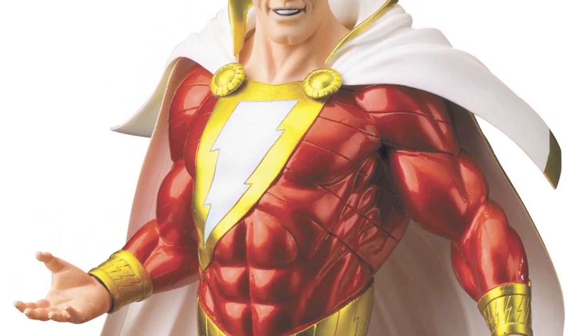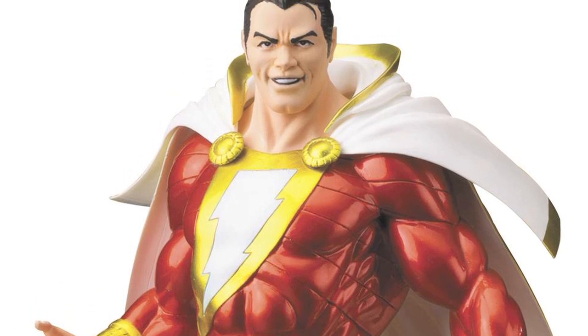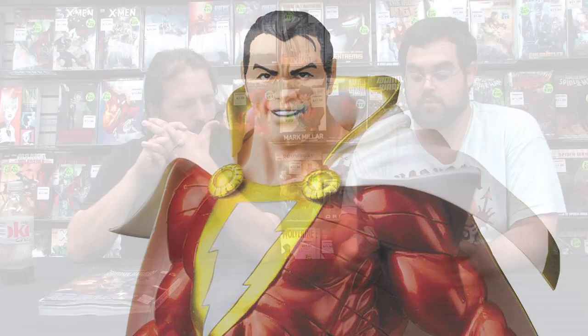The young boy turned hero stands with his chest puffed out and his hands on his sides, a huge grin on his face as he considers the possibilities his powers bring him.